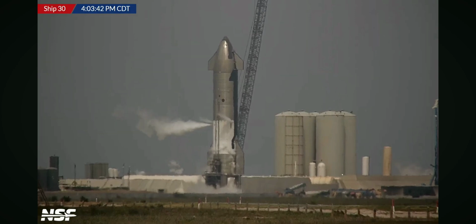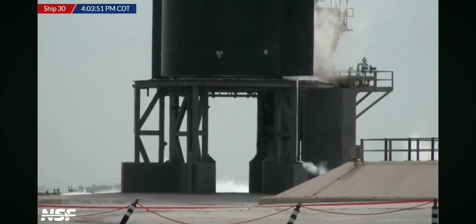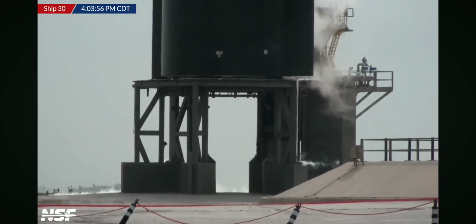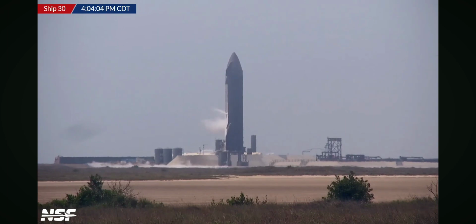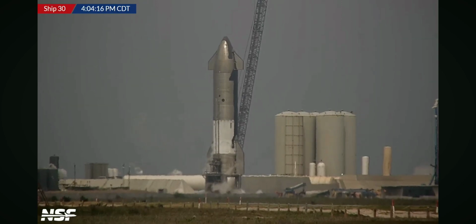Yeah, all the vents, even the new vent on the methane tank, are going. All of the vents are going right now. We will book it as interesting. Are we seeing any venting from the header tanks, by the way? I have not seen anything from the header tanks. I love the sound of the vents so much, like the increasing pitch. Oh, and it stopped.